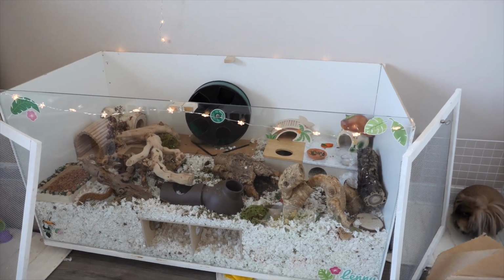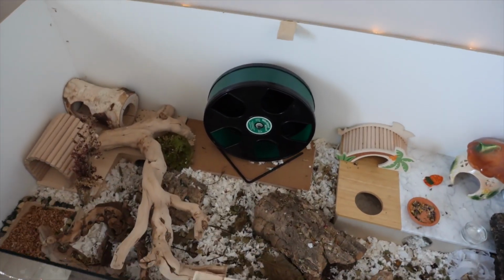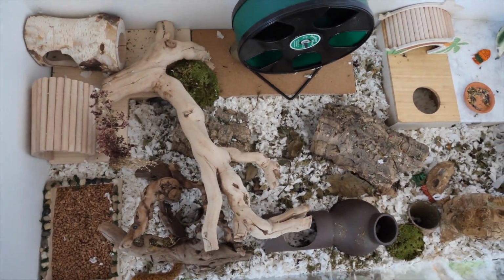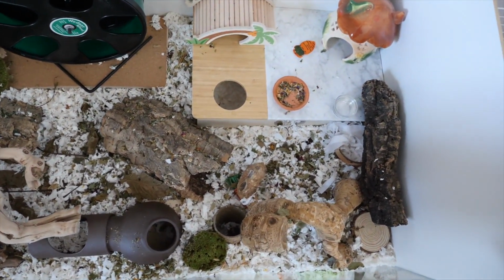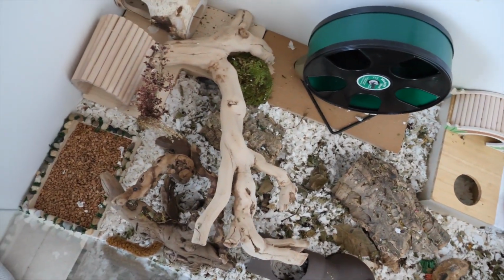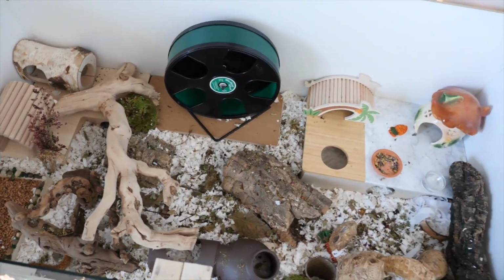I did want to show you guys Lenny's enclosure because I did change it up and add a couple of new things in it. So this is just what it currently looks like. I think Lenny is really enjoying it. I added in some new cork and some moss and some cork granules for a little dig box. So yeah, that's what it looks like right now.